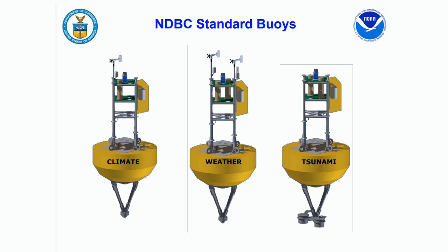Buoys also detect tsunamis and help scientists warn people along the ocean coast that a possible tsunami is headed their way. The buoy can detect the wave as it is headed toward shore.